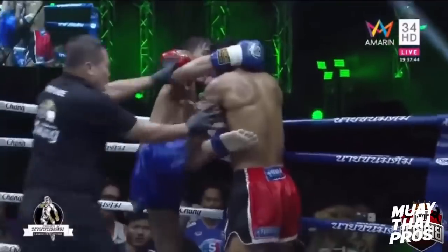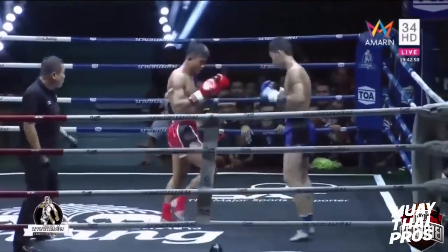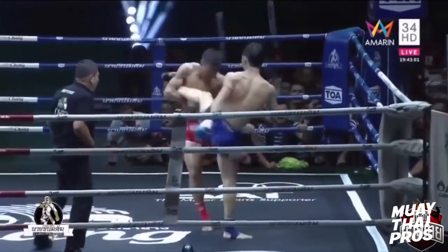Notice how calm and composed Tawanchay is every time his leg is caught. This is a sign of confidence in his ability to stay on his feet.